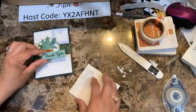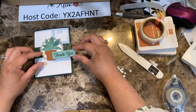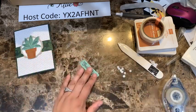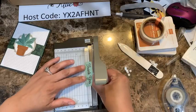Although I think this one is kind of too large now that I see this. I might need to add this one. Yeah, this one is too large, you know? I might need to cut it and trim it and trim it and trim it, you know? Like really tight and see if that makes it better. If not, we'll have to change the sentiment to something smaller.